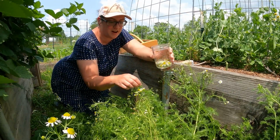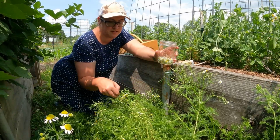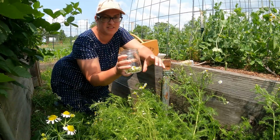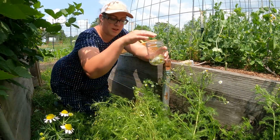All I'm doing here is just picking off the heads of the chamomile flower and sticking them in the jar. I'll probably put this entire jar in the freezer, and then later on when I've got the freeze dryer set up, I can actually just sprinkle it out onto the tray and get to drying.